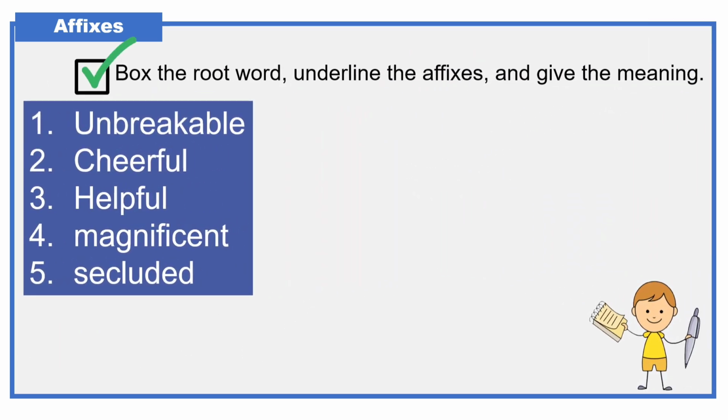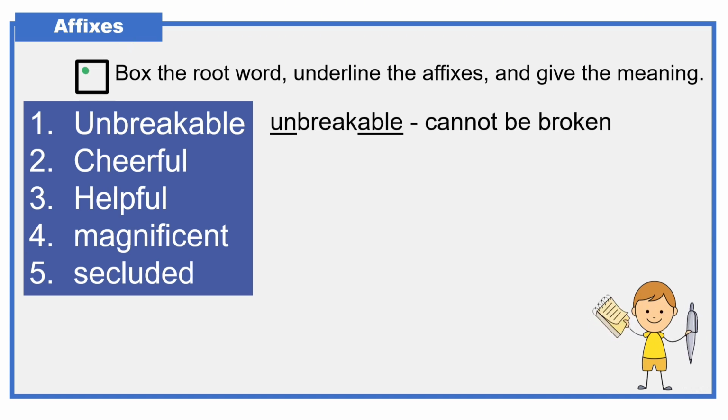Let us try to see how it works. We have there number 1, unbreakable. Here, you are going to underline un and able. These are affixes, and the root word is break. Un, prefix meaning not, plus breakable means able to be broken. Thus, unbreakable means cannot be broken.